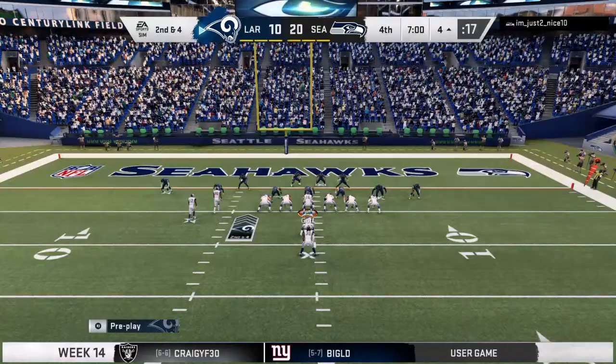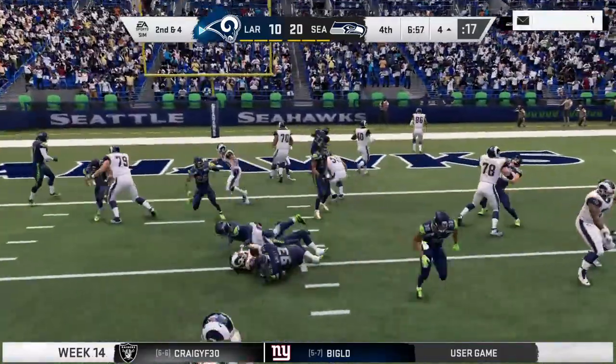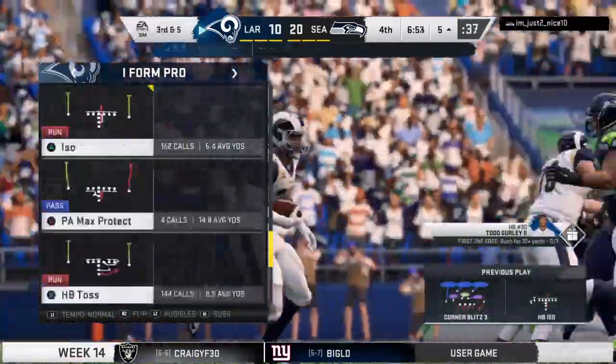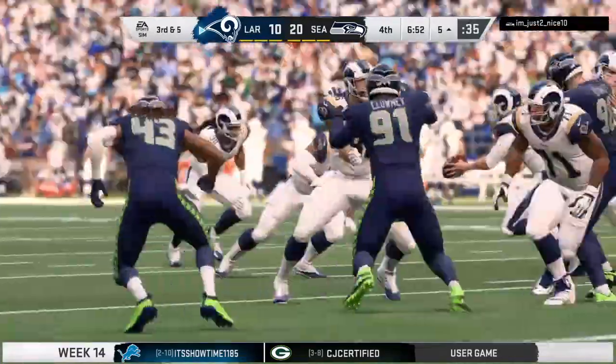57 to Mike. 57. Again they run with Gurley, and he is going to be stopped cold behind the line of scrimmage. That'll be a loss of a yard, and it leads to a third down. I think it's pretty evident.